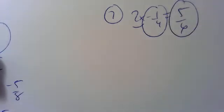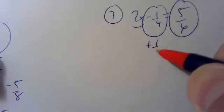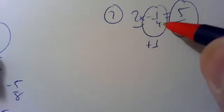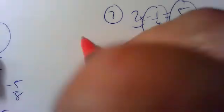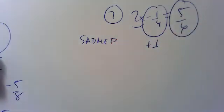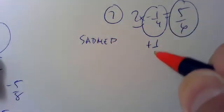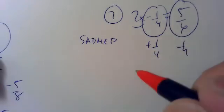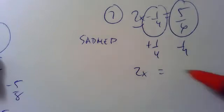Now, they're on opposite sides of the equation, so what you need to do is to undo it. Think to your x, hey x, what's happening to you? Well, I'm being multiplied by 2, and I'm being subtracted by 1/4. But remember, with equations, you've got to use SODMAP. Super awesome dads mostly eat Pop-Tarts. So you add 1/4 on one side, you add 1/4 on the other. That is the licky dog principle. 2x is equal to 5/6 plus 1/4.